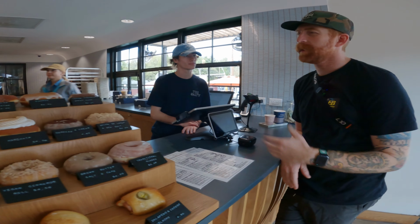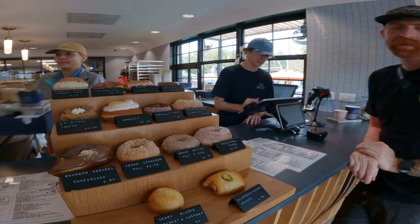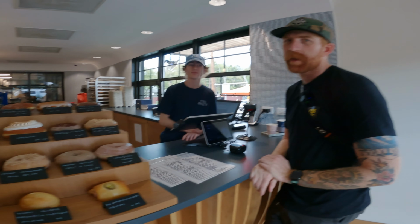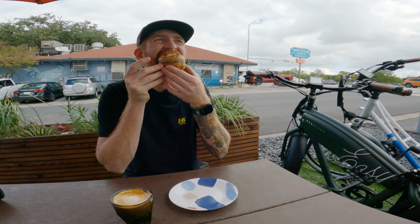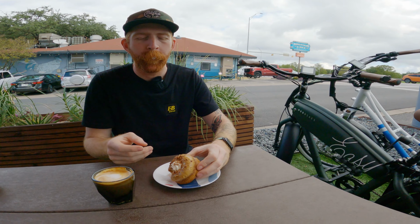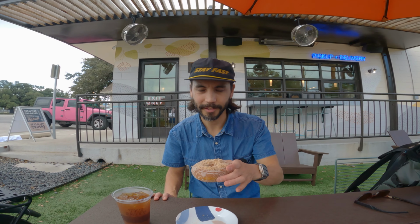You know, there's a lot of options here, but I'm gonna go with the suggestion, gluten-free sticky toffee to go with my cortado. All right, Dustin, one bite, you know the rules. Let me know how that donut is. It's sticky, it's moist. It does not taste gluten-free. It's a good donut. Got my vegan cinnamon roll. Let's see how it goes.